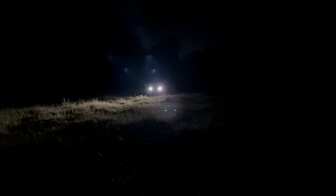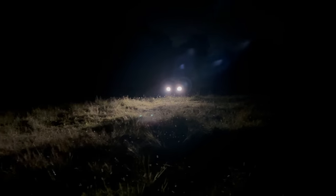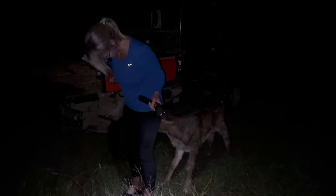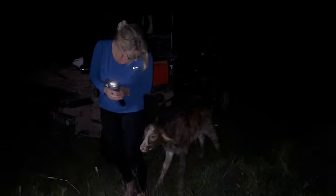It's pitch black out here. And we do have the baby on higher ground. We're just trying to find mama and get him back together for the night because it is supposed to storm here in about an hour. There's your first newborn baby calf.